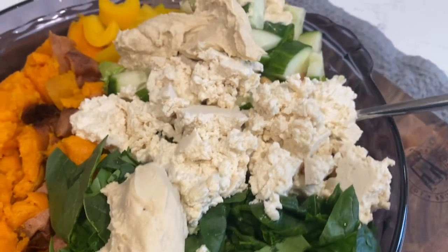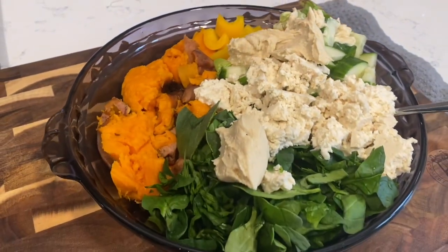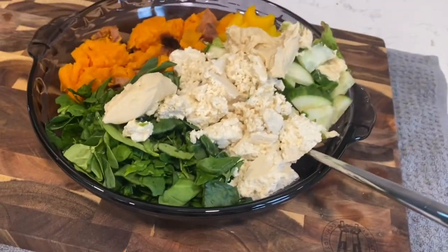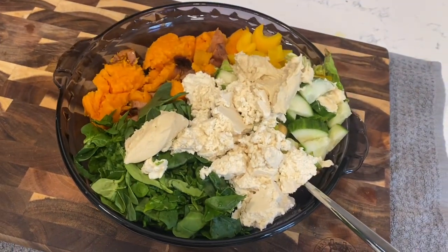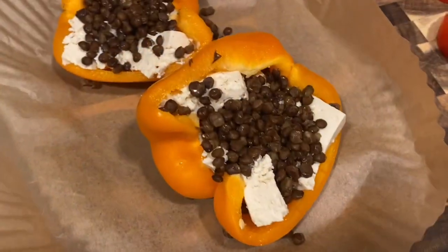And what I do is I take my fork and I literally mix this entire plate together. And it is so good. Love it. Moving on to dinner, I wanted stuffed peppers.